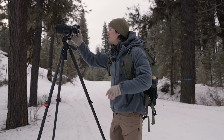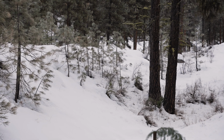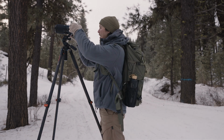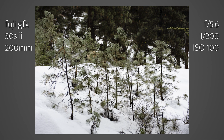I spotted this cute little mini grove of trees right here on my way to take my other shot that I just finished. Oh, it's so cute. They're all so sparse and spindly, and yeah, they just had to photograph them.